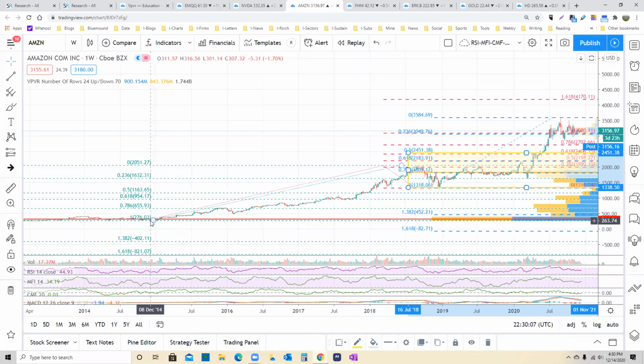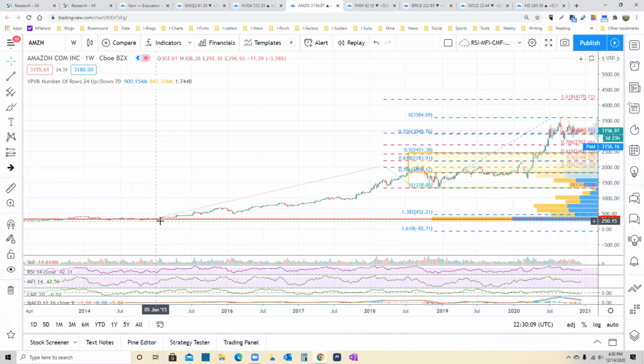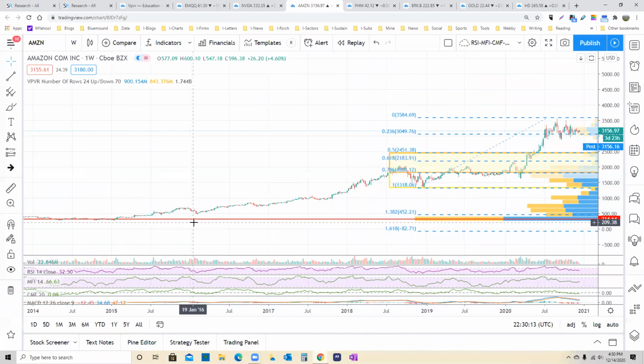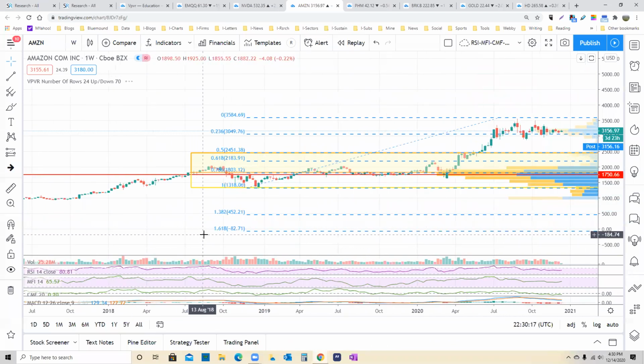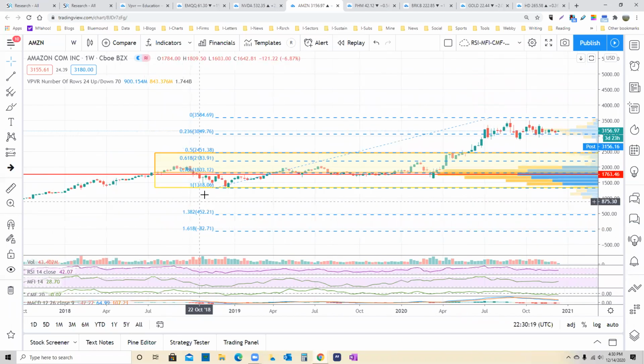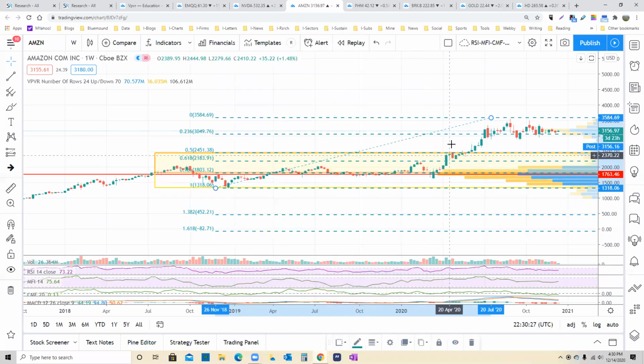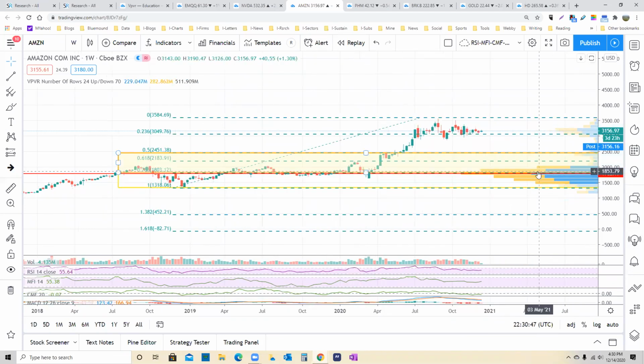So let's throw out these super long-term fibs. Just remember in the back of our head that we can always go back to the 2015-16 stealth bear market, the 2 years of moving sideways. So call that the top. Where are we now suddenly with this stock? See all this heavy volume here for the last 2 years? I think that this box is pretty legit.